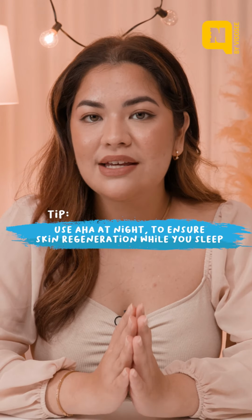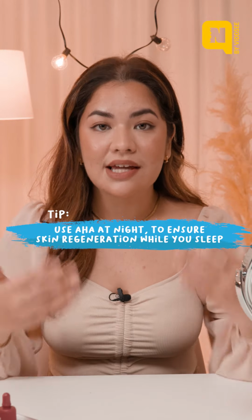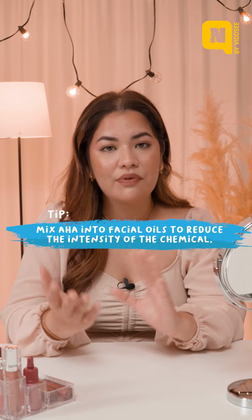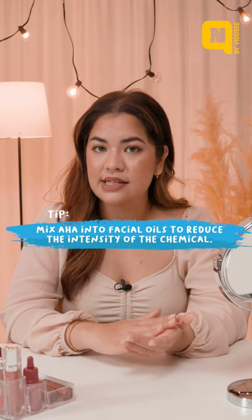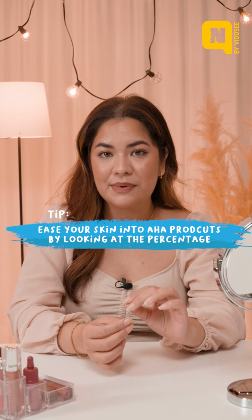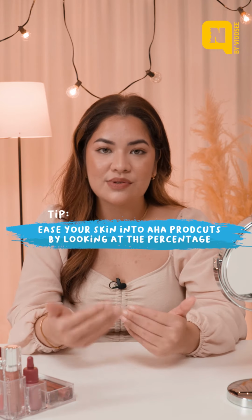That's why I recommend using it every night, so that when you sleep, your cells can regenerate better and you wake up with plumper skin. However, if you have very dry skin, please be careful when using AHA. I personally mix mine with a facial oil or a more hydrating serum to balance out the AHA percentage on my face. So when it comes to buying AHA products, you can definitely look at the percentage and ease your skin into using AHA.